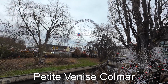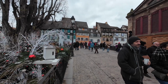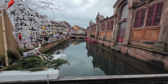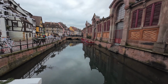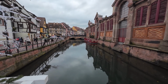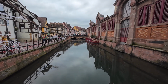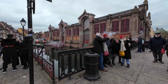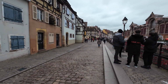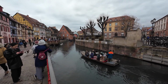So the Petite Venice is very near the Ferris wheel, where there's another market that we showed you earlier in this video. And if you go over the bridge and kind of make a right, that leads to it. So what you'll find here is a bunch of little bridges with a waterway. And I believe on Wednesdays, the children's choir at Christmas will come along here and sing carols from a boat. And we're going to see if we can catch that. Definitely a spot where everybody takes a picture and just walk along and enjoy the view. And apparently you can take boat rides on the river.